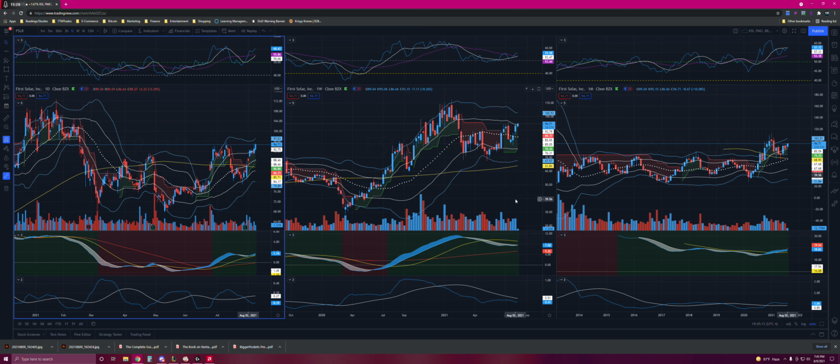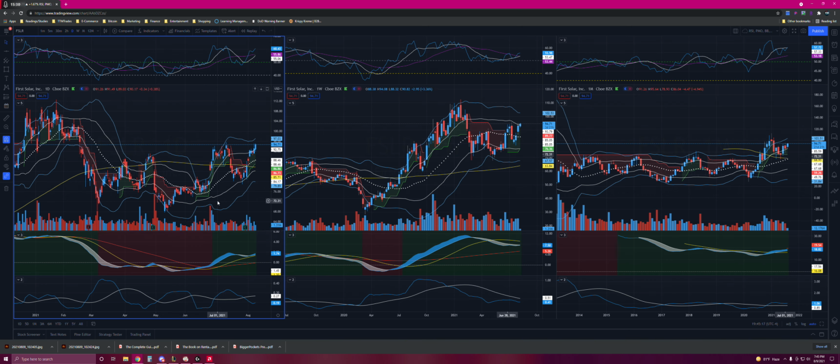Now, how do we know if the weekly is going to break out? Well, if we take a look at the daily, again, very bullish. Daily, is it above this 150 SMA? Yes, it's above the 150 SMA. Is the weekly above its 150 SMA? Yes, it is. Is the monthly above its 150 SMA? Yes, it is. Anytime you are above your long-term averages, you are setting up for a long-term uptrend.